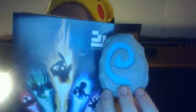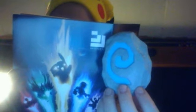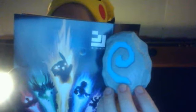Next is the Hearthstone Foam Stress Ball. Summon your own inner tranquility as you squeeze away stress while boosting blood circulation and strengthening hand muscles, or toss it at an annoying druid and let the battle begin.